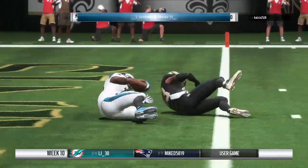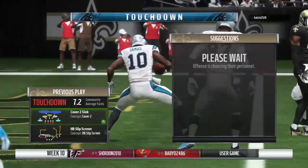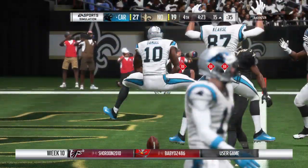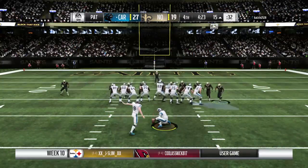And he's got his man. It's Samuel. Touchdown, Carolina. Jared Goff with his 3rd touchdown pass of the afternoon. And the Panthers add on to their lead.